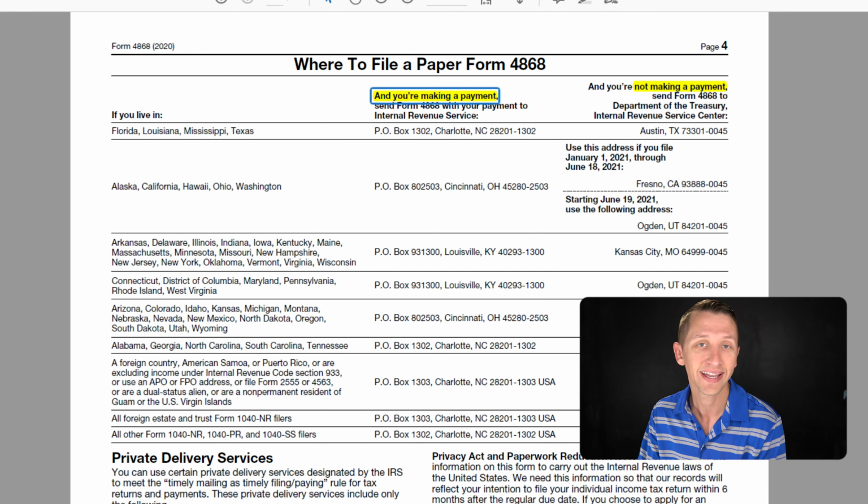So you want to make sure that if you're behind on your taxes, or you're just waiting for different documents, or just want to get organized, want a little bit more time, whatever, then go ahead and send this in, and that gives you a little bit more time up until October the 15th in order to file your taxes. So quick update from the IRS and how to file an extension with the IRS.